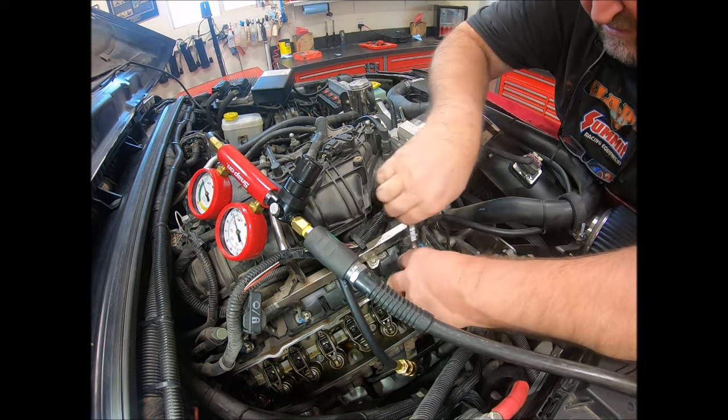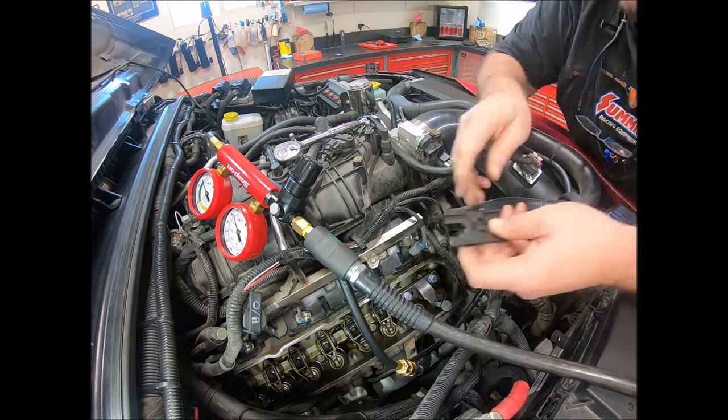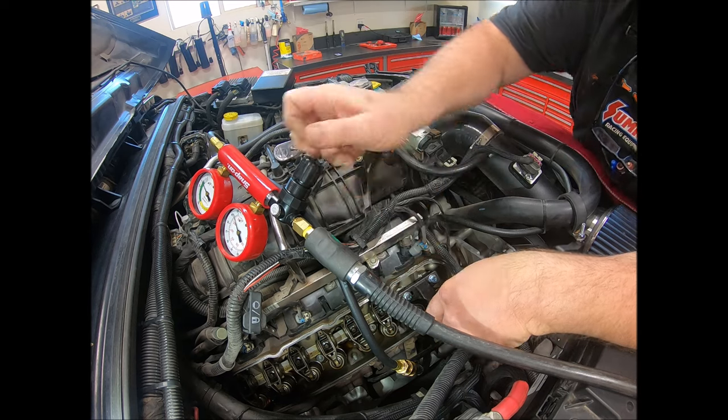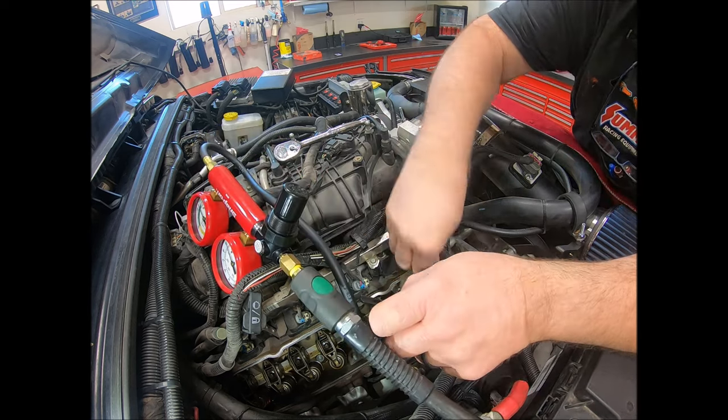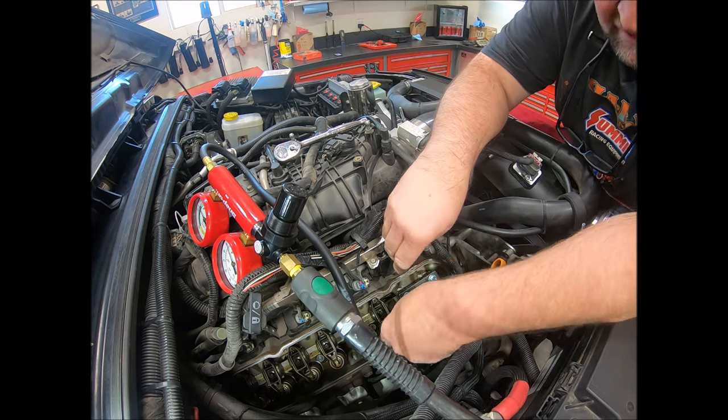You don't have to crank down on these. I just snug them down so the tool doesn't move around. Okay, now this part, oops, don't know what exactly I did there, but this part will go down underneath.